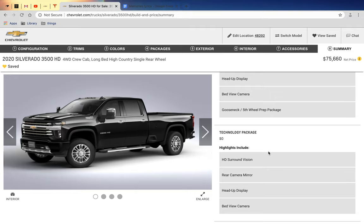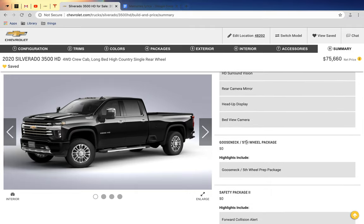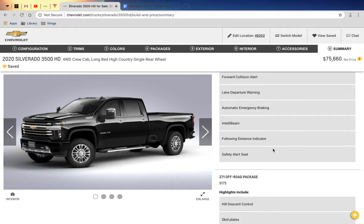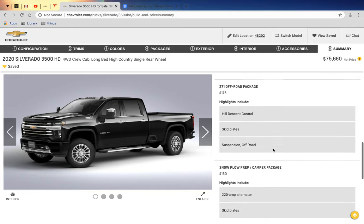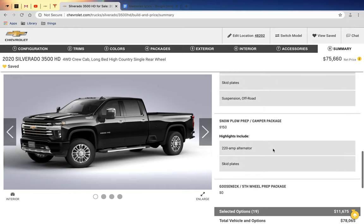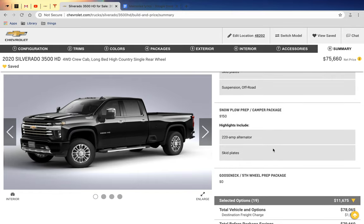We got the technology pack. We got the gooseneck fifth wheel package, safety package. Gotta have that. Z71 off-road package, which is so cool. And it got the snow wall prep camper package, so you can tow a camper behind. Is that what you mean?